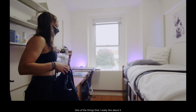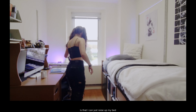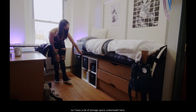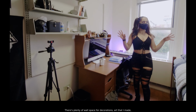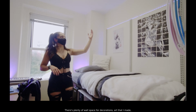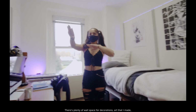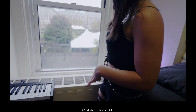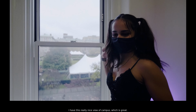One of the things that I really like about it is that I can just raise up my bed, so I have a lot of storage space underneath here. There's plenty of wall space for decorations, art that I made, band posters, AC, which I really appreciate. I have this really nice view of campus, which is great.